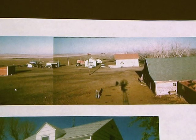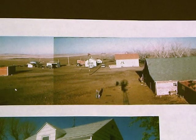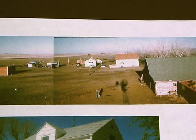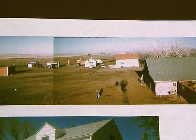No, it's totally different. My brother moved on the farm, and he and his wife totally redid the yard and built a new house and put in a lot more trees and tore down the barn and did some landscaping. So it looks very different. And how long ago was this one taken? That must have been about 1960.